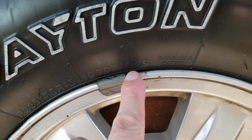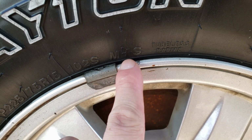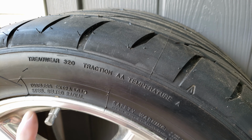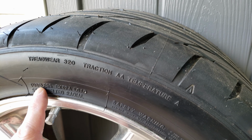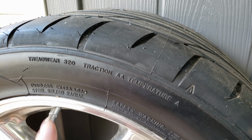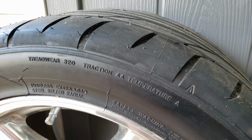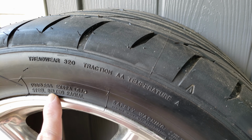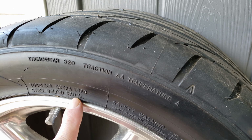On some tires you may notice this M plus S, which just indicates that the tire is a mud and snow capable tire. Continuing down the tire, here we got some additional specs of the tire, telling us that this is a tubeless tire, meaning that the air is held directly between the tire and the rim. Extra load indicating that this tire is capable of higher loads than the more typical tire of this make. Steel belted radial, indicating that this radial tire is constructed of steel belts.